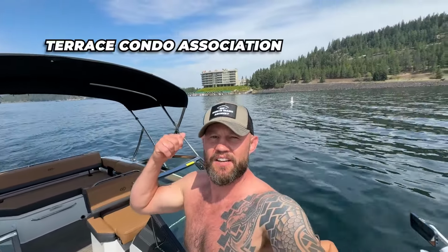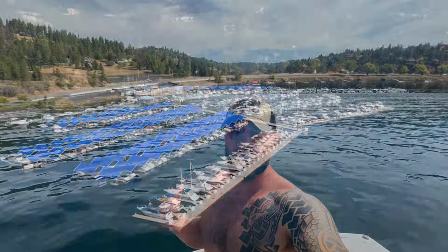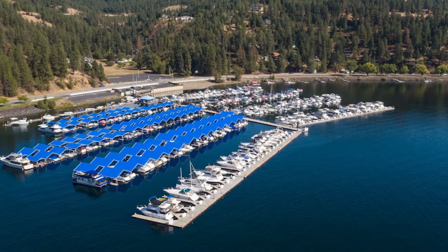Next up on the tour of the north end of the lake, Silver Beach Marina. That thing back there, by the way, is not a prison. It's a condo. It kind of looks like a prison on the water, but good job designing that one. Right behind me here is Silver Beach Marina. This is also owned by the resort.